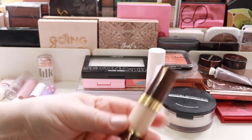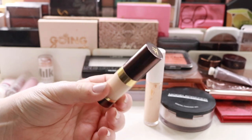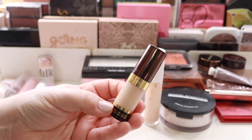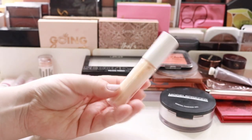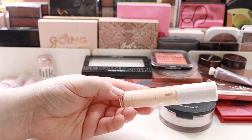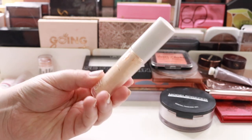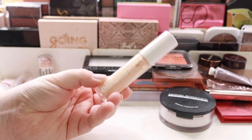Concealers. I took this one away with me because it's nice and small. This is the Tom Ford Emotionproof Concealer. It's alright. I think it does the job, but it's not incredible, so I wouldn't recommend buying it. I think it was like $80 or something. And then this is the e.l.f. Hydrating Camo Concealer. I have the shade Fair Warm, and I really like this for just easy everyday kind of natural days.